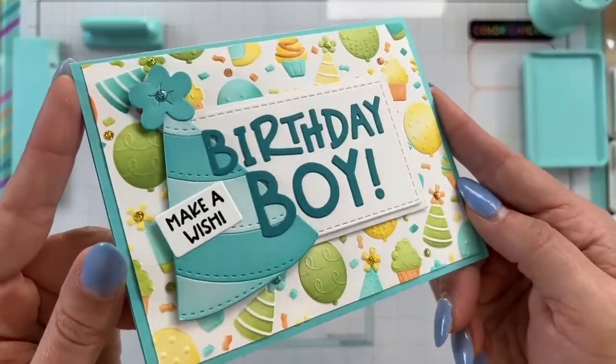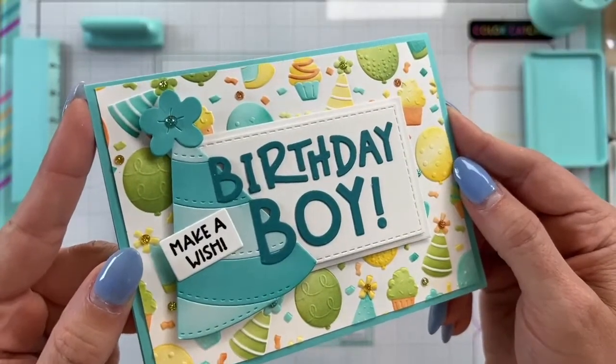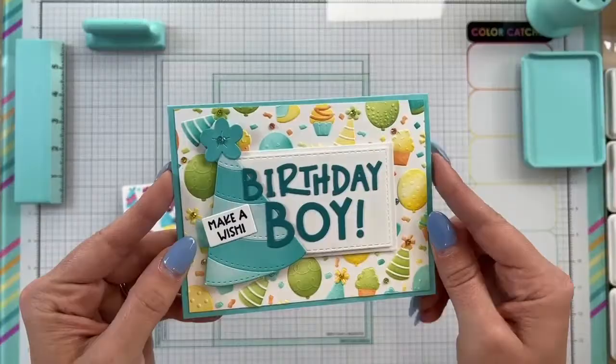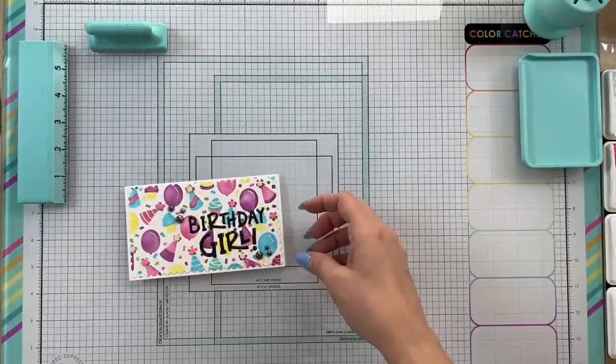Again, if I get this close up, you can see how that embossing folder adds the details into your stenciled artwork, which I think is really fun. And I love this color combo that she used. So, and we're going to talk about this fun little party hat die a little bit later.